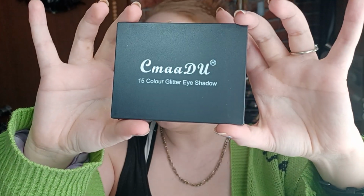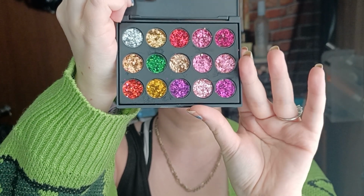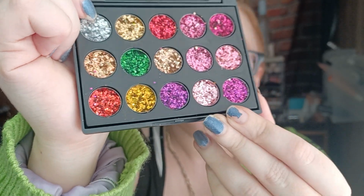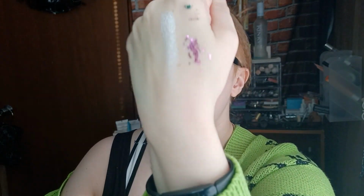So we've got a teeny little palette. Oh yeah, those are incredibly small. That's not exactly what I was expecting. These are teeny. They're like super chunky glitters. I'm going to try to swatch one, I guess. They're very wet feeling. I don't know if I like the way that feels against my finger. Okay. It does apply pretty well though.